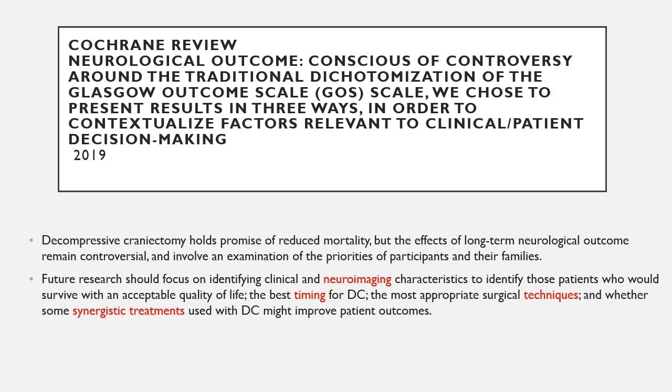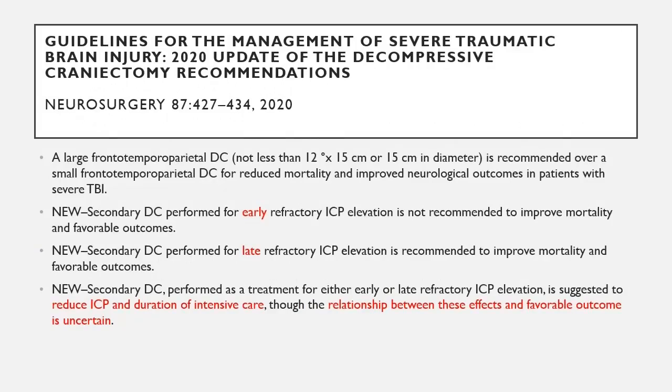Similar to the consensus conference findings, a recent Cochrane review concluded that there is promise for this procedure, but that much is yet to be learned regarding patient selection, timing, surgical techniques, and synergies with other treatments. As mentioned earlier, an update to the evidence-based TBI guidelines came to similar conclusions. This guideline further stated, largely based on the two trials discussed, that early refractory ICP should not necessarily prompt a secondary decompressive surgery. However, my comments about degree and duration of elevation and time from injury should also be noted.